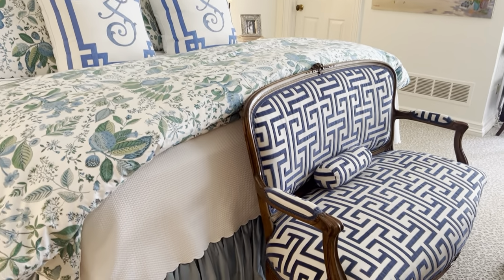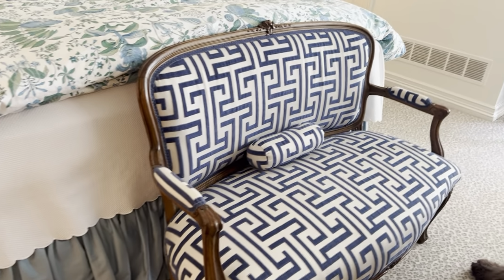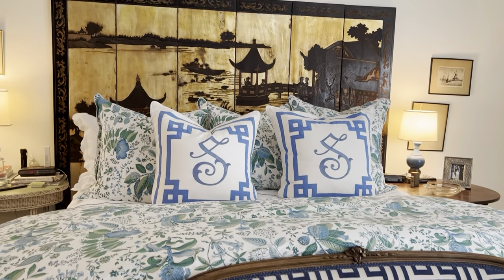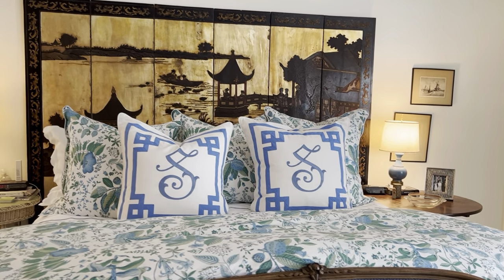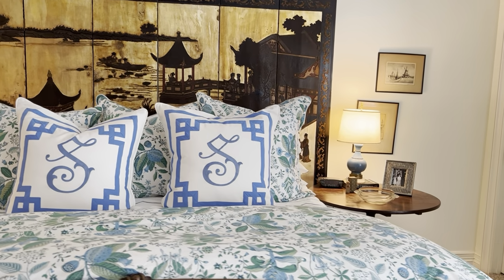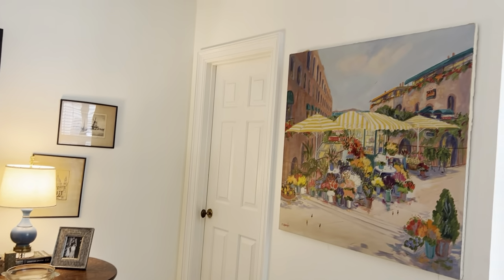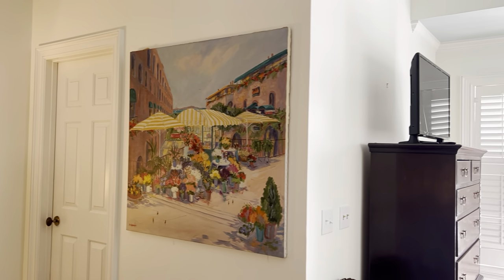The neighbor down the street was getting rid of it, and it was his parents', and it came from China. What? And it's all gold leaf. And I said, what are you doing with that? And he said, well, nobody wants these anymore. I said, are you kidding me? Right. So I bought it from him and have loved it.